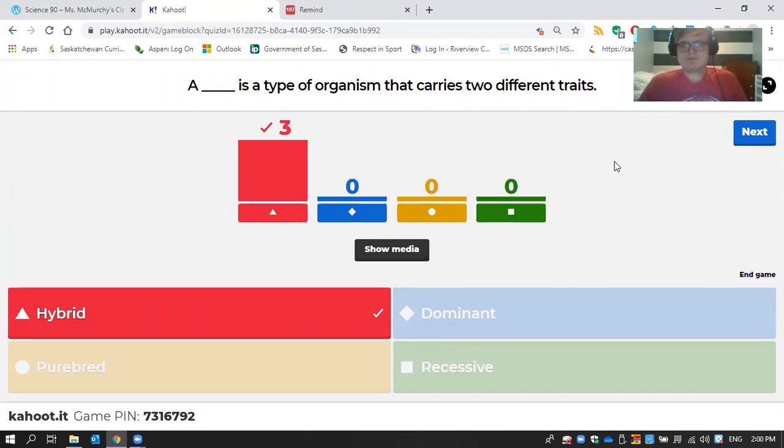My mind was just blown when I found out that that was an actual thing. So you guys are going to learn a little bit about ligers, and there's tigons, pisleys, mules. I'm sure you guys have heard of that type of hybrid. But anyways, hybrid means that it's a combination of two things.